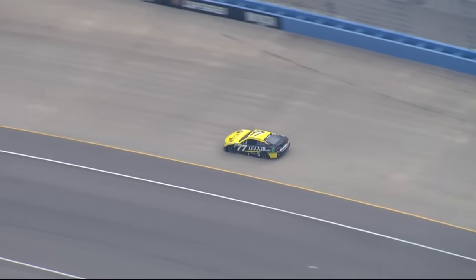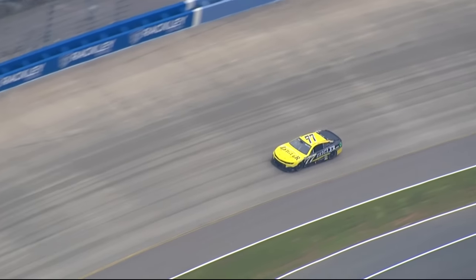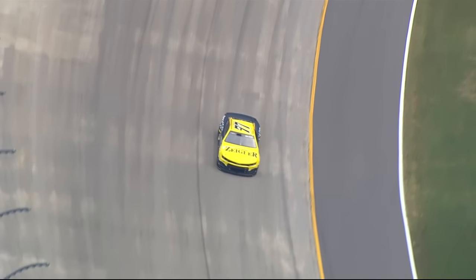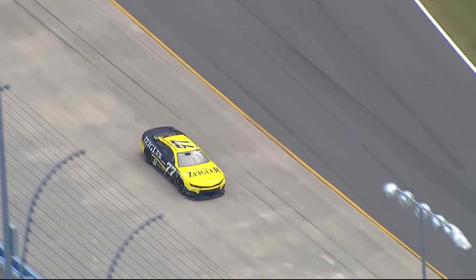Hey, good news is it's fixed. Bad news is we're not sure what it was. So now it's fixed, you hope that it's not an issue that will continue. But now, 42 laps on this set of tires. You're inside your fuel window to make it to the end of the first stage. Pit road is going to be a busy, busy place.